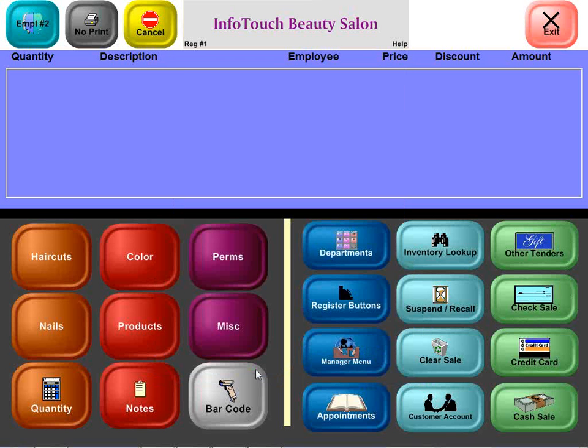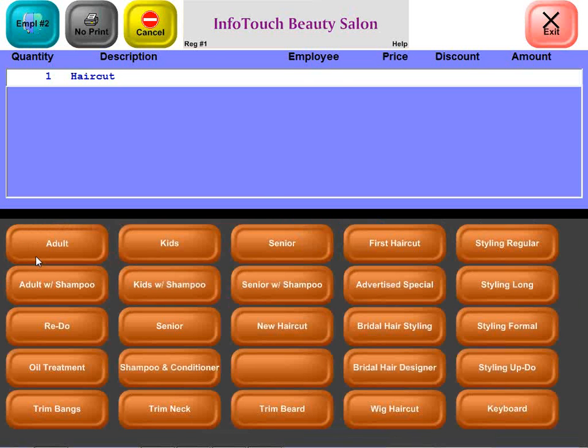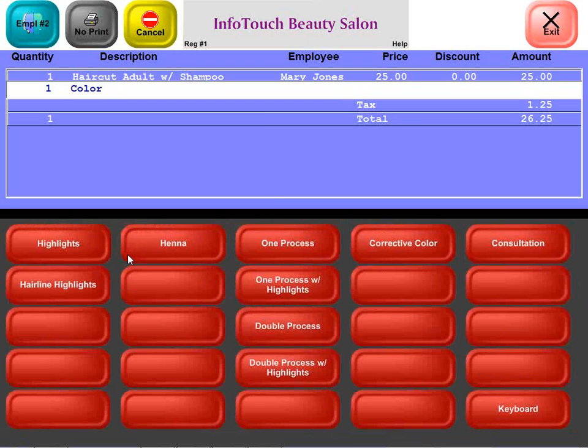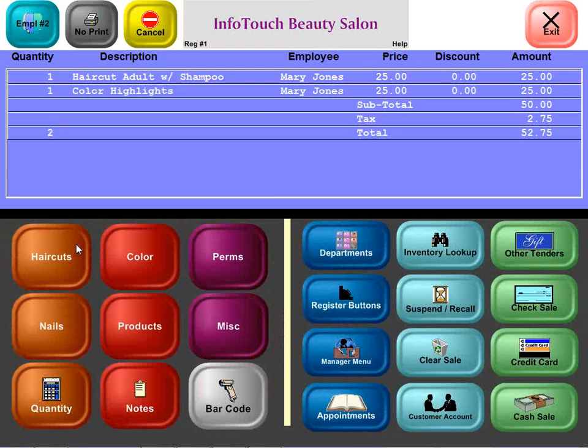So let's start with a walk-in. Somebody comes in to a salon and they want a haircut and they want some color highlights and maybe to buy some products. So let's run through a transaction and see how it checks out. We have buttons that correspond to the services and products that are sold. So she wants an adult haircut with a shampoo and some color highlights.